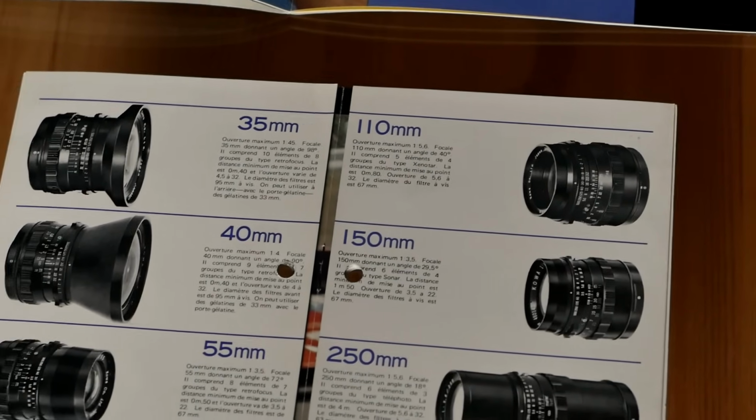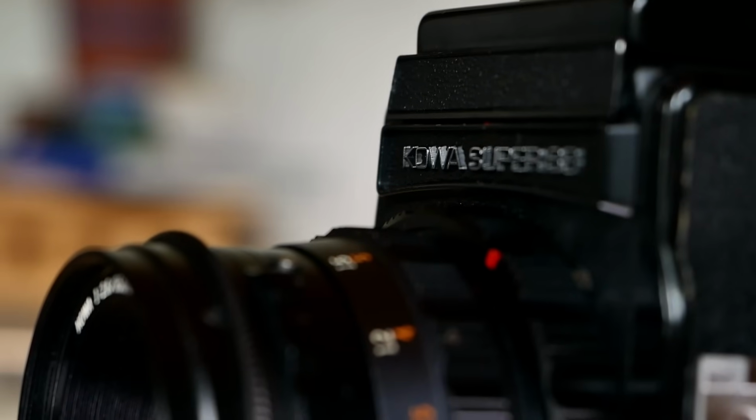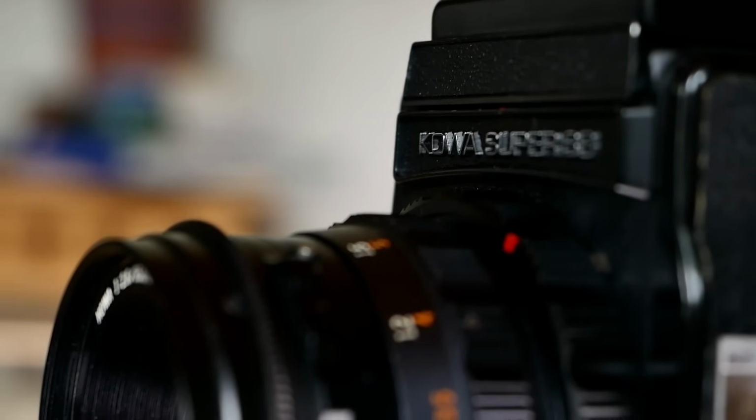The camera was slightly updated in 1970 and then saw a new version, the Kowa 6MM, that featured a multi-exposure mode and mirror lockup feature in 1972. And then shortly afterwards, in 1973, there was the update to the Kowa 6.2, and then in 1974 to the Kowa Super 66, which we also have featured here in the review.